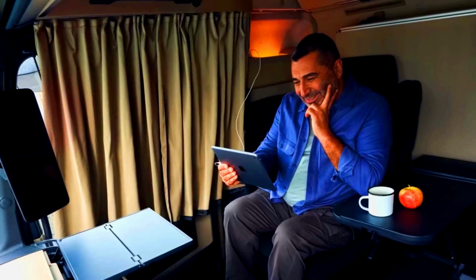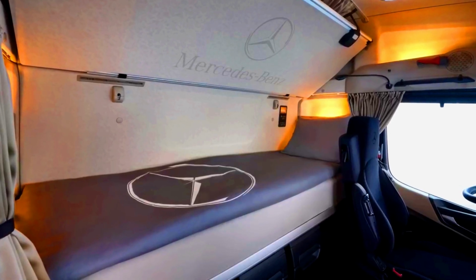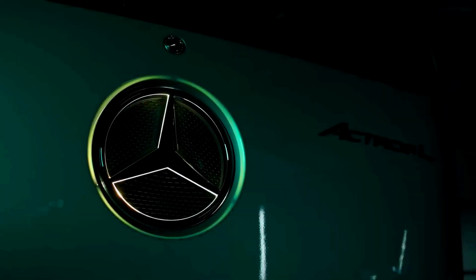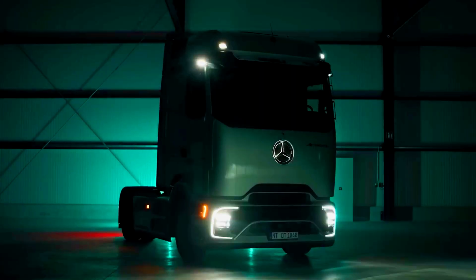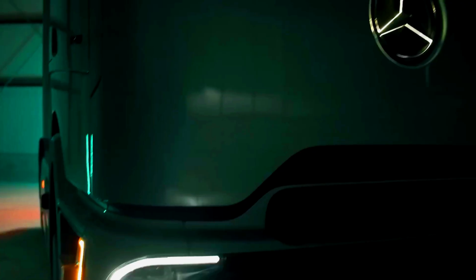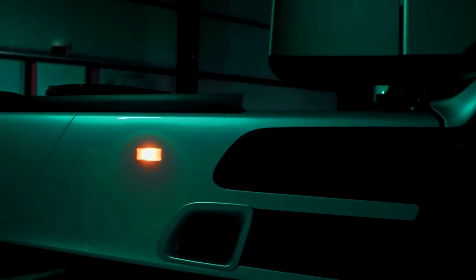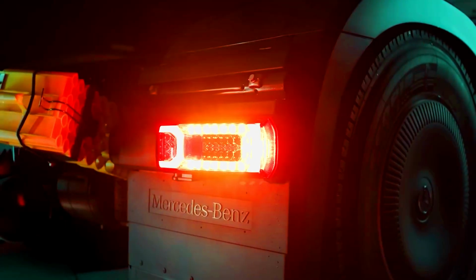As usual, there are 3 cabin options: Stream, Big, and Gigaspace. Interestingly, Mercedes pays attention to even the smallest customer preferences. For instance, you can choose between traditional mirrors or the mirror cam camera system. It's clear that Mercedes lives up to its motto, the best or nothing.